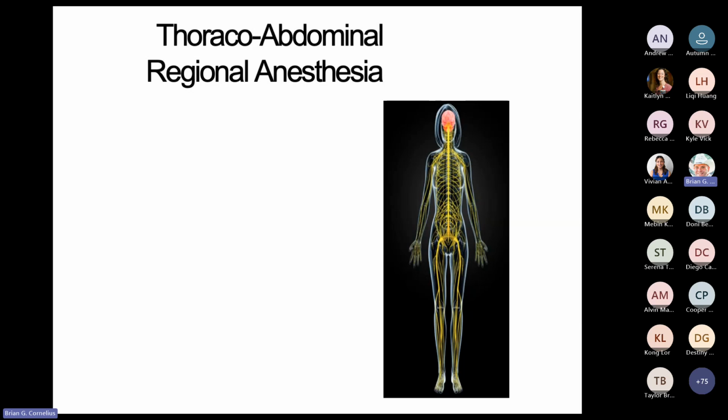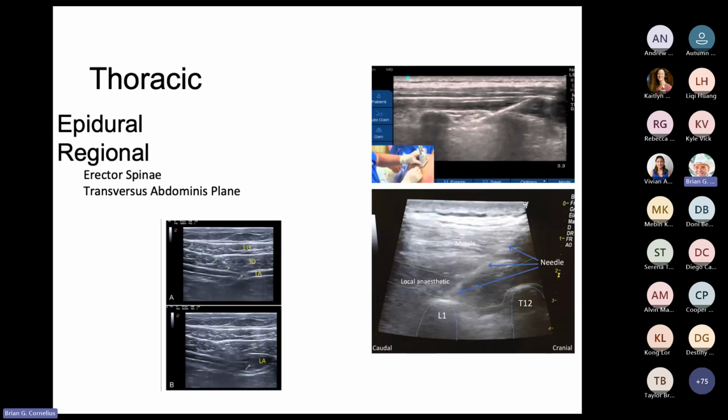Other things for you to consider: regional anesthesia. For a long time, it was primarily focused on extremities, but we can use this throughout the thorax and abdomen as well. Things to consider: use of erector spinae blocks, transverse abdominis plane blocks, placement of epidurals. Very beneficial for these patients.